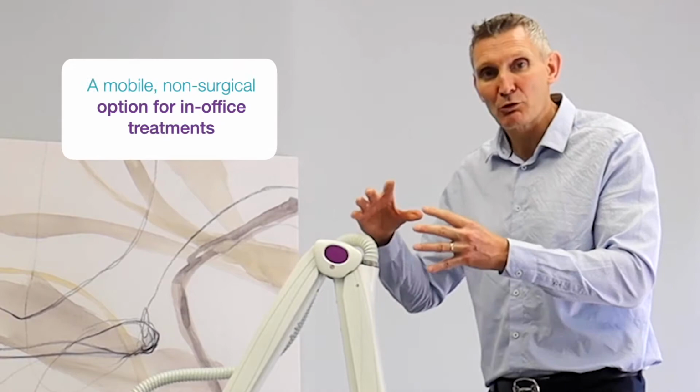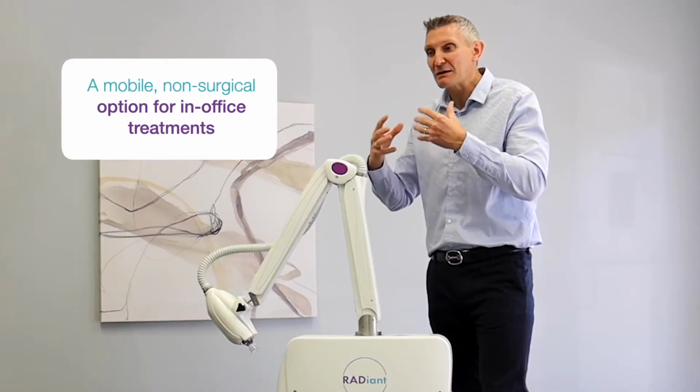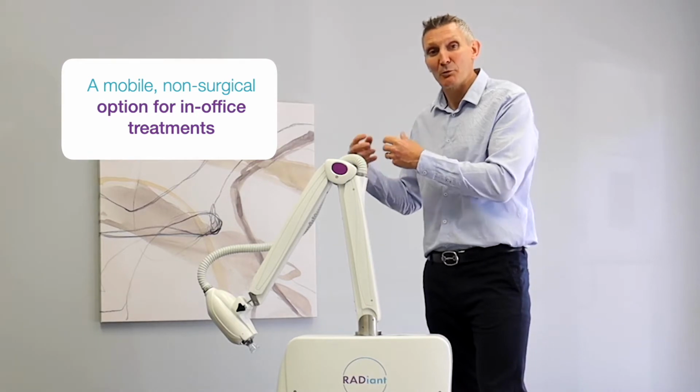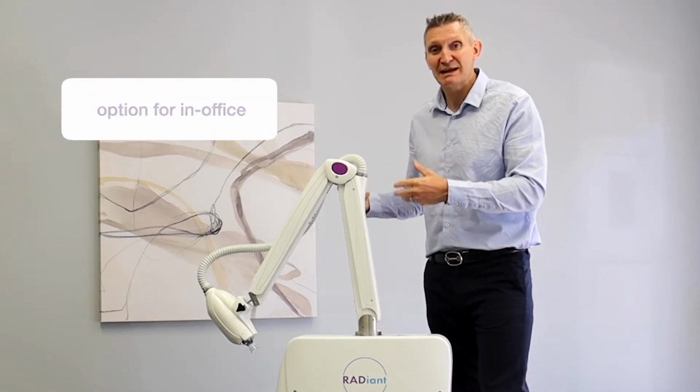They're going to be small, compact, and designed to bring in modern technology so that we can enable more treatments for more patients and make this more accessible to everyone.